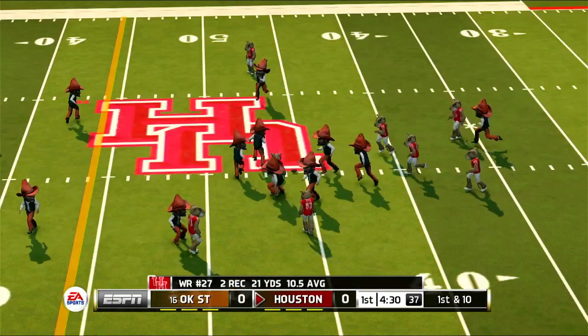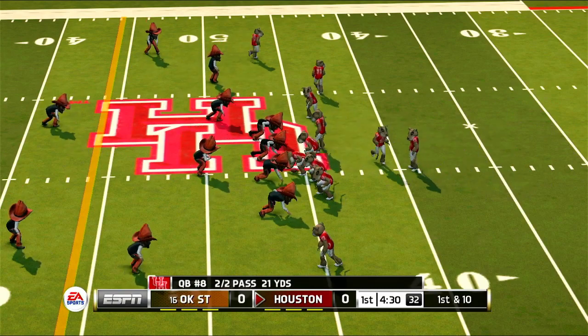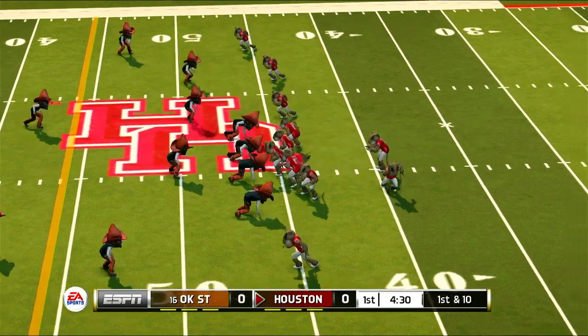I like this wide receiver a lot. He knows where he needs to be on the field so the quarterback can get him the ball. He made a terrific play to keep this drive alive.